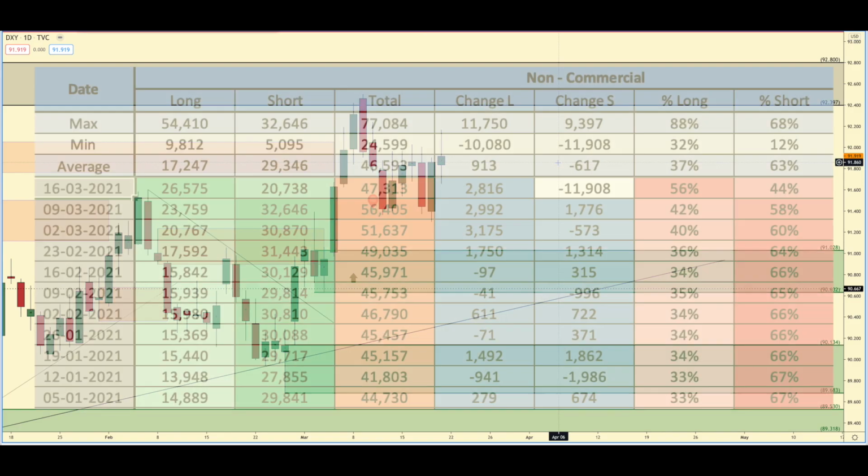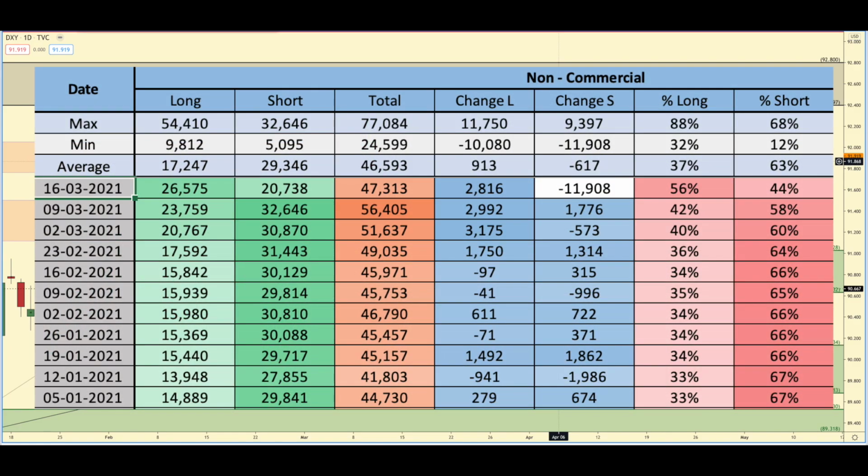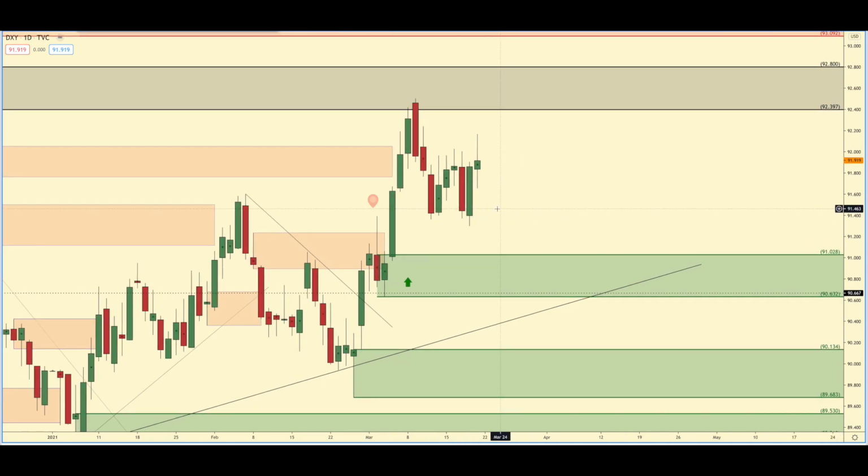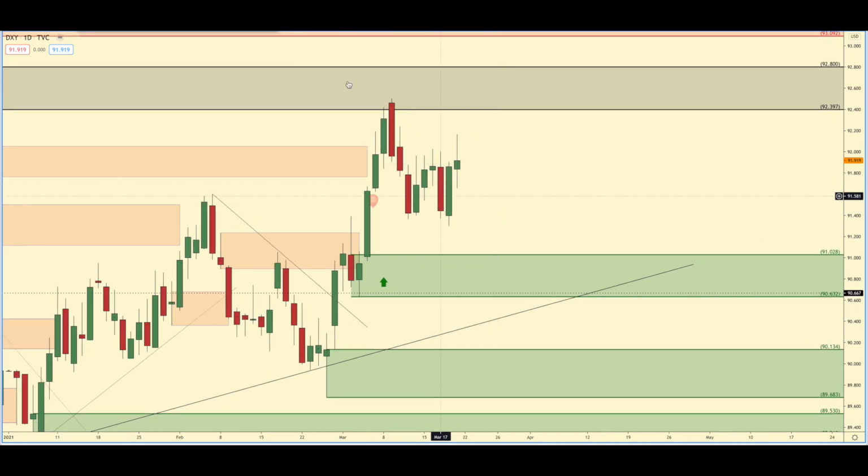All right, first we're going to look at the US dollar. The past week they got rid of 11,000 shorts and they actually added 2,800 longs, which has kind of been the theme the past month. Looking at this COT report, the past month they've been adding longs slowly and slowly, which could be temporary or it could be a shift. I'm not really sure. We'll have to wait to find out.